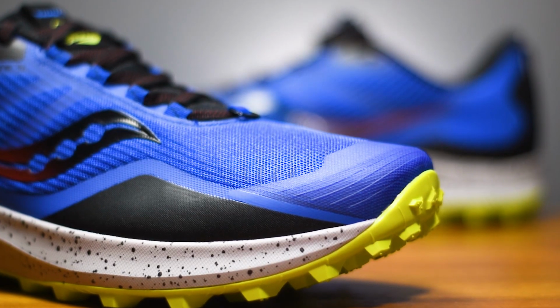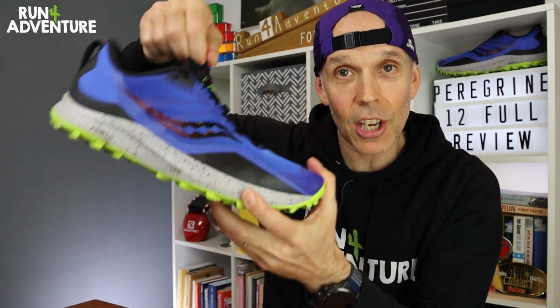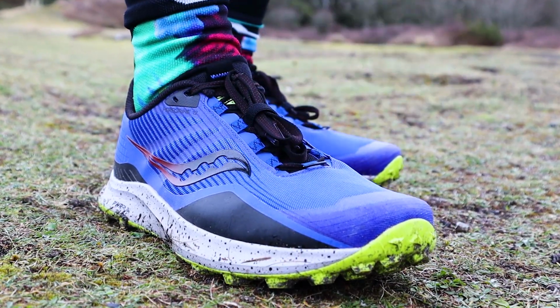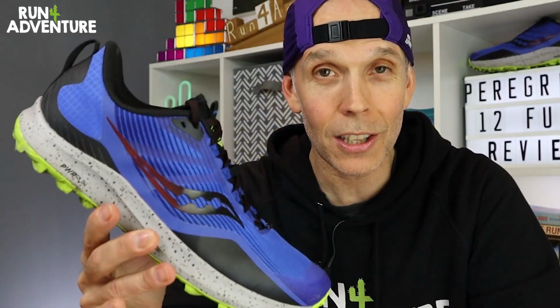Speaking of protection, we've got a nice substantial toe bumper in the shoe as well, and the addition of a handy pull tab on the tongue and on the heel. I'm also glad to see that Saucony have kept in this little bit of handy elastic in the construction. Great for tucking the laces behind so you don't get them snagged when you're hitting the trails.